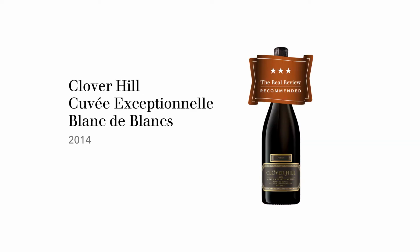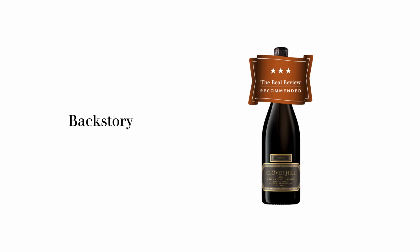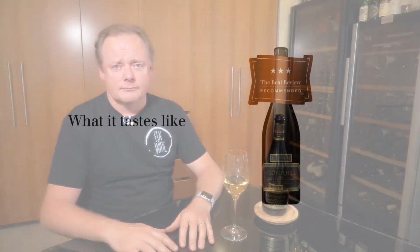Today we're tasting the Clover Cuvée Exceptionnelle Blanc de Blanc 2014 Sparkling from Tasmania. Clover Hill in Tasmania has been producing exceptional sparkling wine for quite some time now. They're well known for their non-vintage, and their vintage has been very well received, and relatively recently they started producing vintage Blanc de Blanc as well. Now those vintage Blanc de Blancs have been rated very highly for years and years, and every one of those has been very good wines.